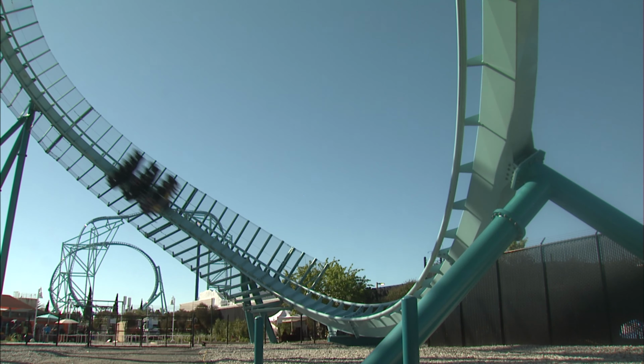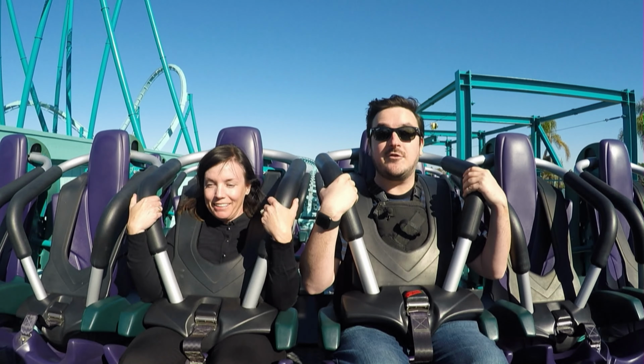Oh man, that was awesome. That was so much fun. It is so small and compact, but it makes all of those elements that you go through so forceful. That's really fun. I highly recommend. It was so fun, yeah. I highly recommend everybody come down to SeaWorld San Diego and check out Emperor, opening for pass holders starting this weekend.